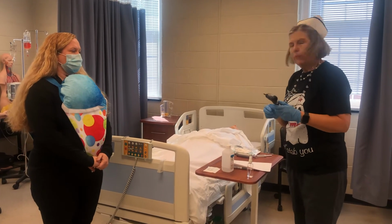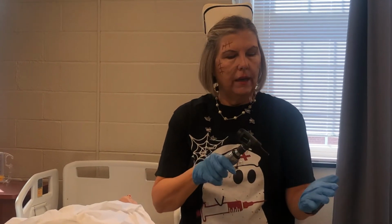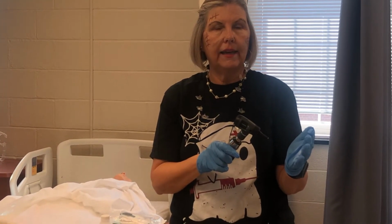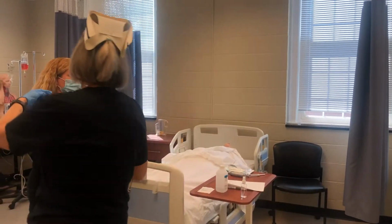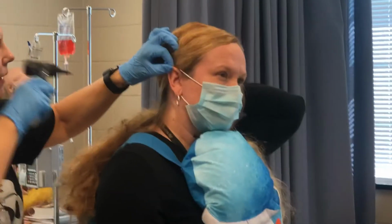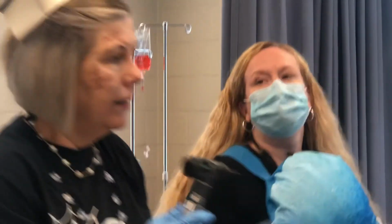So with an otoscope, you take the piece, you put it on here. You always change in between patients. And then you turn it on just like you turn on the ophthalmoscope. Remember, otoscope is ear, ophthalmoscope is eye. So you make sure that you can see the light, and then I'm not gonna get close, but you pull up and back on the ear, and then you go in at an angle, and then I would have my eye like that, but I'm not gonna get close. And then you look into the ear canal.